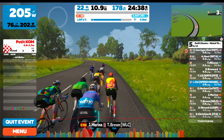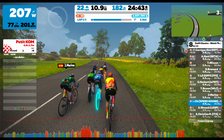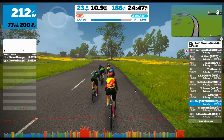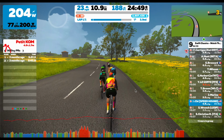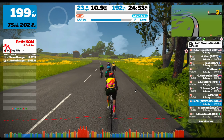So the group started to surge to around 6 to 7 watts per kilo, and I had a lot of trouble holding on to the group because I'm not used to going that fast on climbs, and my 5-minute power is not the best compared to these Category A riders since I am still getting used to racing Category A.